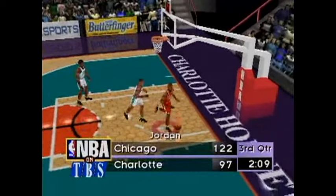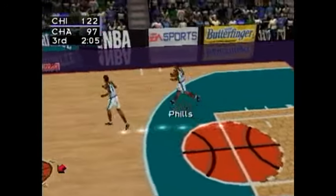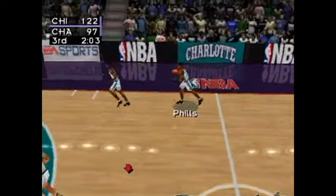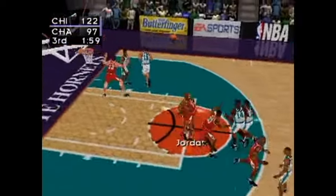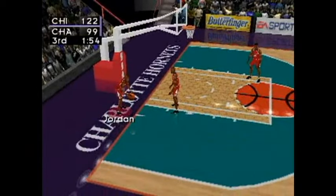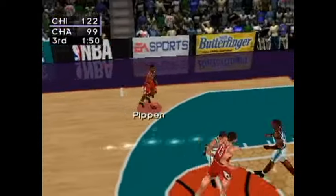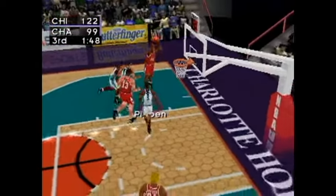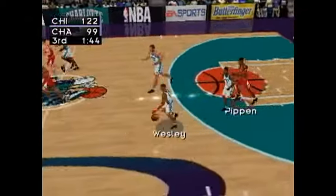Goes into the jam. Inbound pass to Phil. The right side to Wesley. 2 minutes remaining in the third quarter. Devon tosses up the shot. He puts it home. Inbound pass to Harper. To Pippen. Fires it. Board pulled down by Devon.